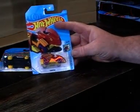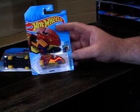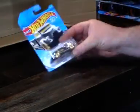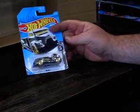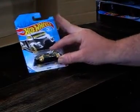Next we have another carryover from the C case, car number 6 of 10 in the Street Beat series, Vampira. Not a bad casting. Next in the Super Chrome series, car number 7 of 10, Mig Rig. That's new to that case. Okay, that's half the case. The bottom half looks almost as bad as the top half.